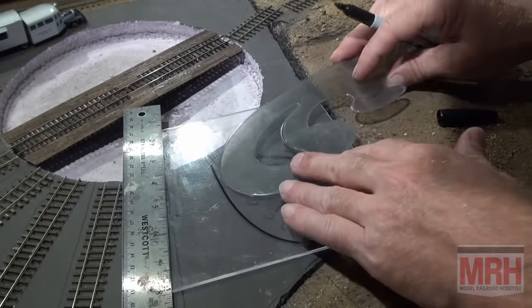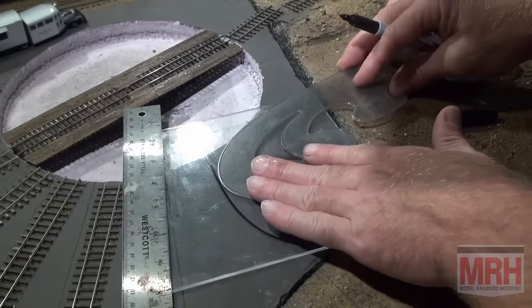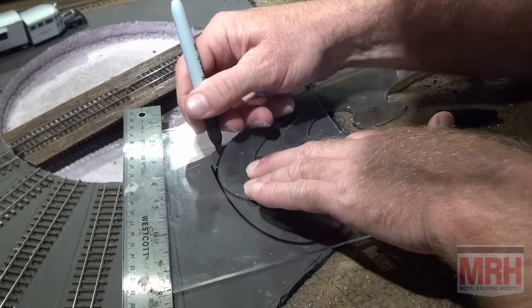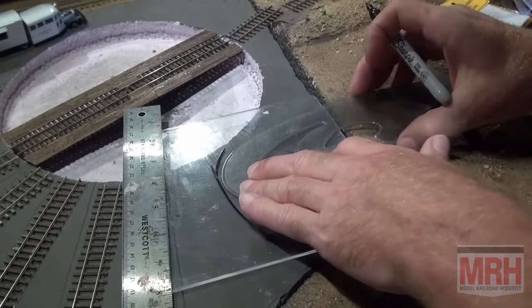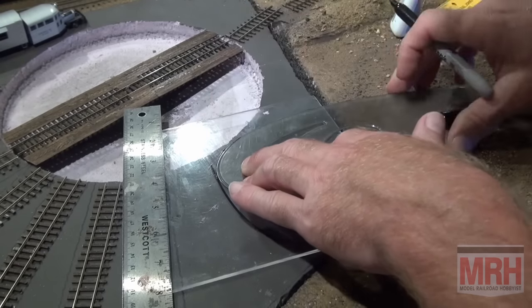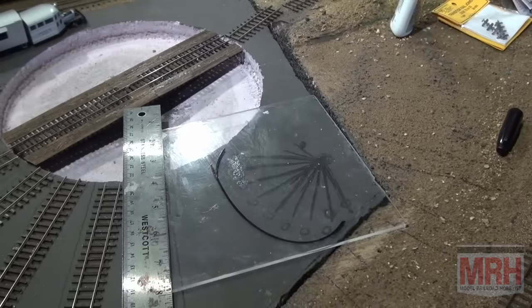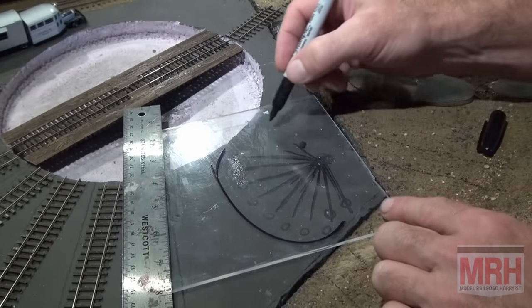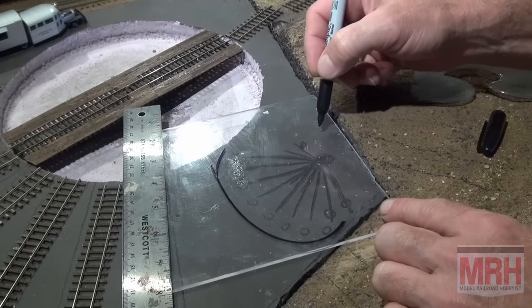And the same for up here. I'm going to bring this around. Lay my French curve out here real nice so I have a nice curve that doesn't interfere with the turntable pit. And then all I have to do is draw straight tangents on the back sides. A line here, and a line probably right here.